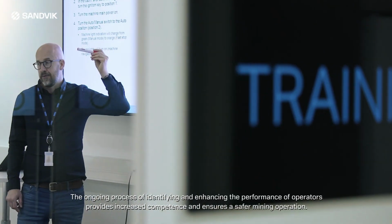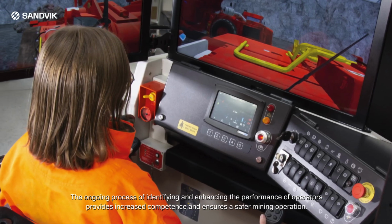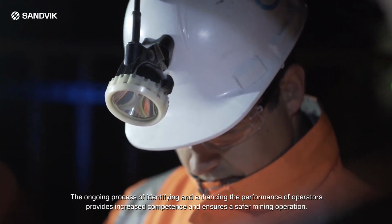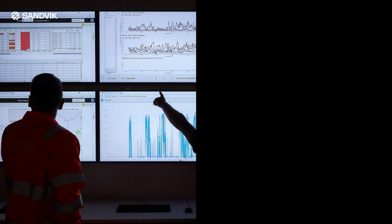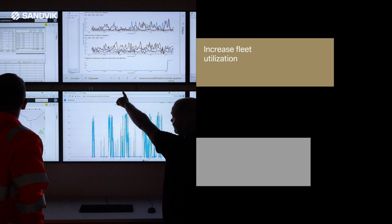The ongoing process of identifying and enhancing the performance of operators provides increased competence and ensures a safer mining operation. In summary, remote monitoring service increases fleet utilization and reduces operational costs.